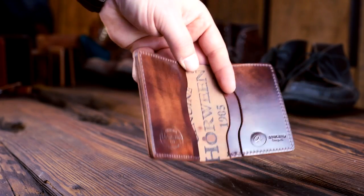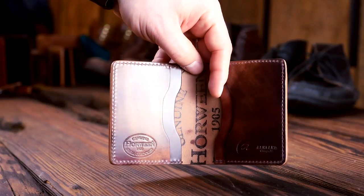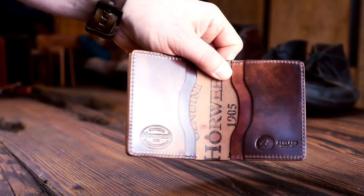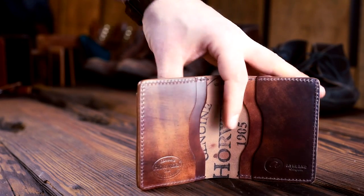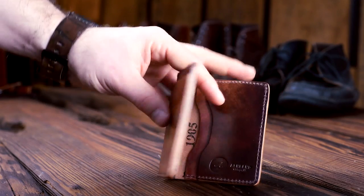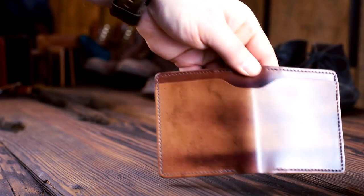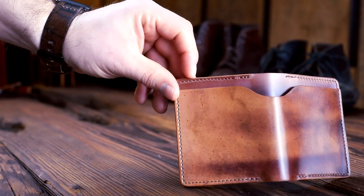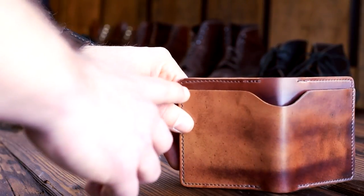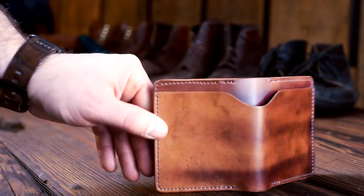But on the inside we get a little bit more of that color range that we can expect to see on the color 8 marbled, starting from the darkest on the right to the lightest on the left. And this is another really great wallet to get at another discount. Just slight irregularities on these. This one just has some stitching issues on the top. Just a little bit crooked on the top here. It's not up to our normal standards.